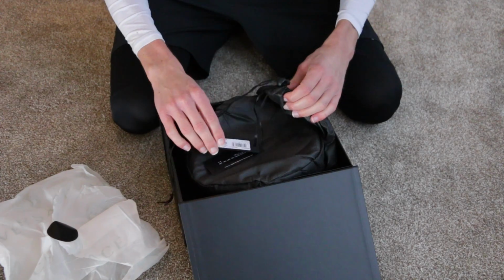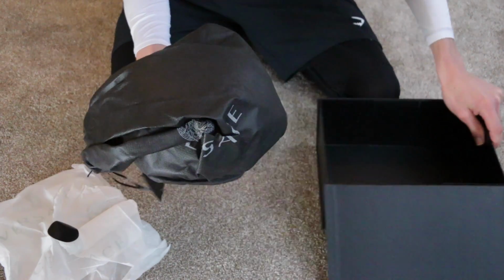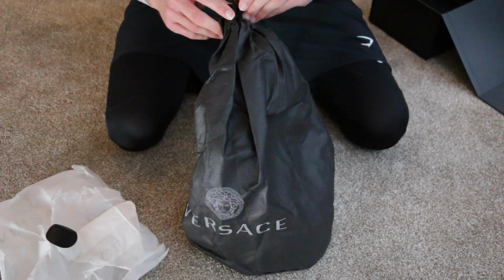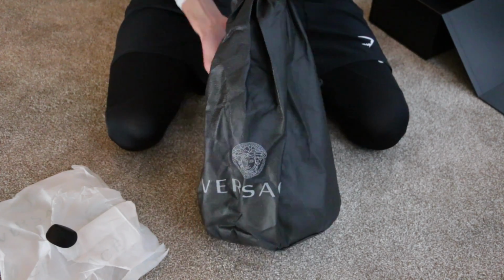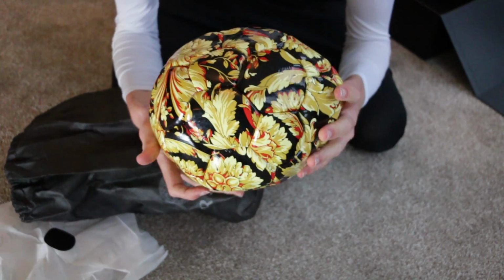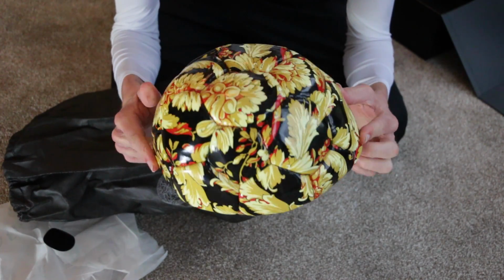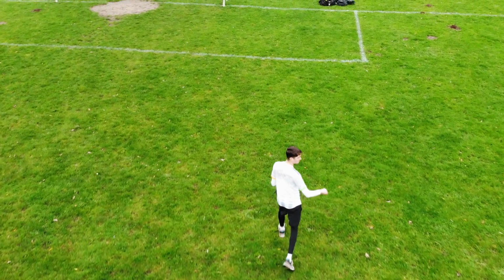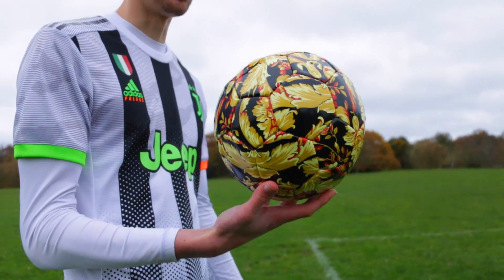Versace wrapper. Then we've got the ball in a bag. I'm liking where this is going. This looks pretty cool. So this was £150, so you'd expect it to be pretty decent. And this is the Versace football. Let's test it out. So I headed down to the pitch with high hopes, hoping this design of football would be incredible, and then I quickly realised I could just tell this is going to be terrible, mate.